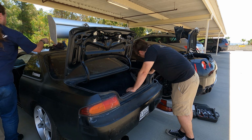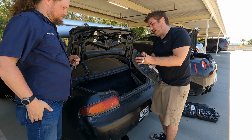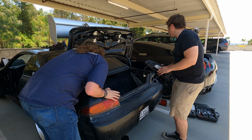So there's actually two electrics you have to unplug to get these out. There's one that plugs into the main light here, and then you've got your blinker here. So they are two separate plugs. This one I kind of missed at first, so just kind of keep an eye out for that when you're taking these out.